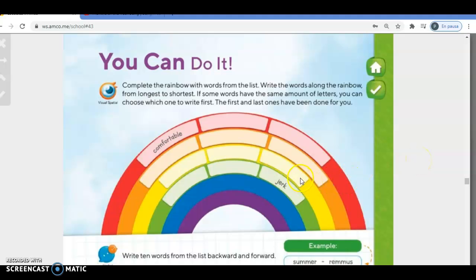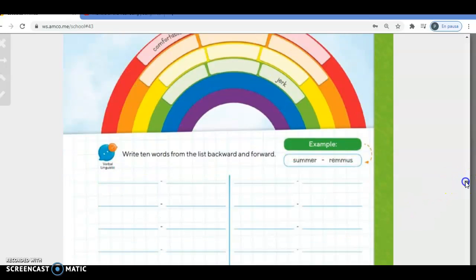Okay, we have comfortable, seatbelt, whiskers. Okay, flooring, bounced, command. Okay, module, rodent, and summer. Pilots, rumor, jerk. Okay, excellent.